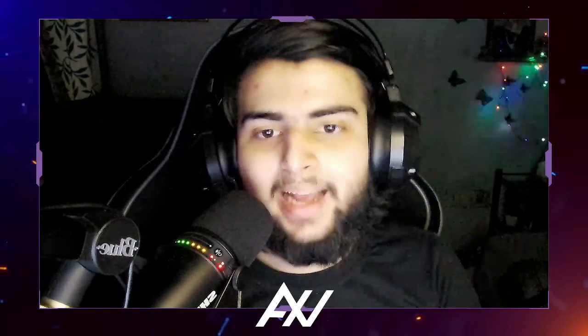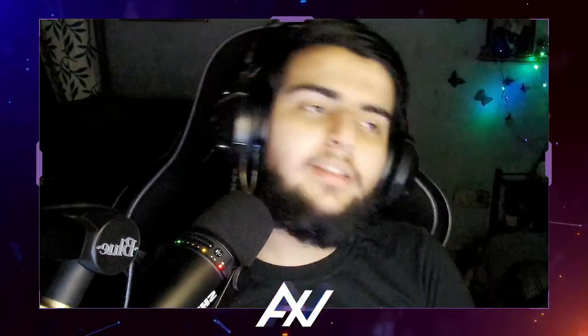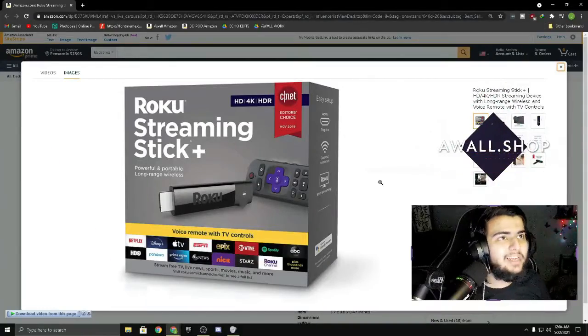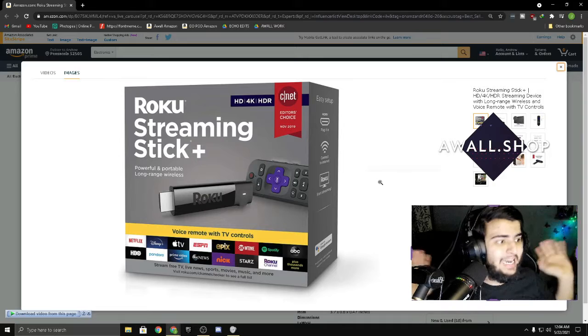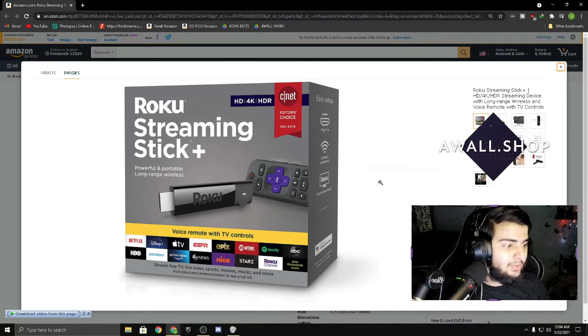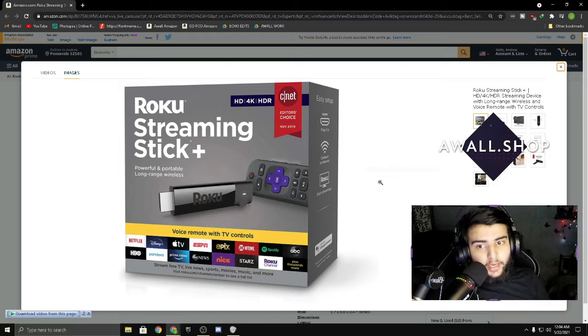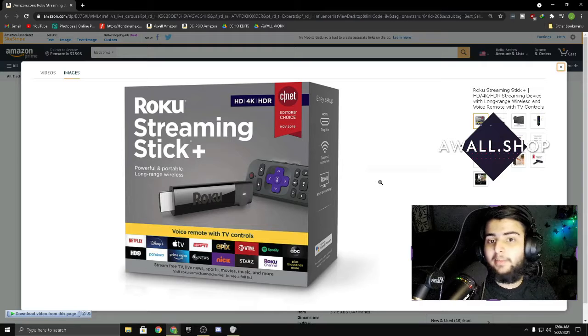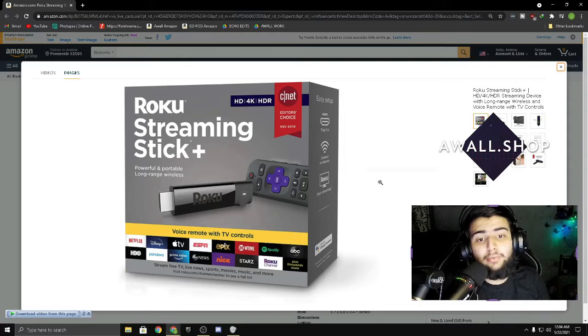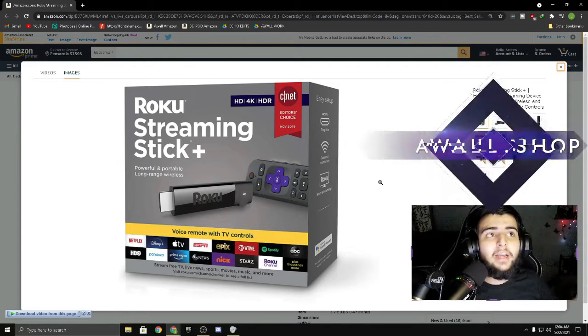So introducing everybody, the world's best streaming stick in the land, the Roku Streaming Stick. It's the best wireless, and it goes to the distance, to insane amounts, the most powerful and portable long-range wireless streaming stick, which is absolutely amazing. And it's really simple. If you've got a basement rec room or a backyard movie night, bring him on.